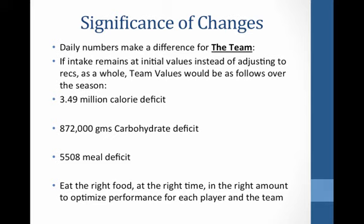Now let's look at the team though. This is also an interesting way of looking at it. Daily numbers make a difference for the team. So let's look at these collectively. If intake remains at initial values, instead of adjustments being made towards the recommendation, as a whole, team values would be as follows over the season. So I took each of you, your approximate values, multiplied it by 17, so we get a team value. If the recommendations are not met and initial values are kept throughout the season, that would be about a 3.5 million calorie deficit over the season.